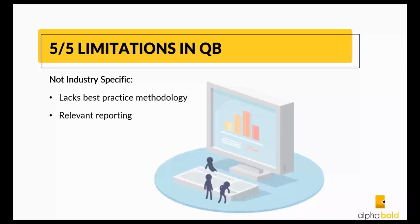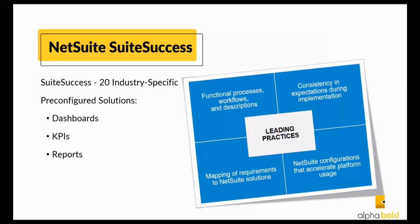All right, Judd, let's talk about the 5th limitation in QuickBooks. Yeah, what we're getting at here is that as your business grows, you need more than an accounting system. Unfortunately, QuickBooks was built just to be an accounting system. So every additional functionality either needs to be a customization or a third-party product that requires an integration. NetSuite was built to be a whole business solution. Do you want to talk about that at all?